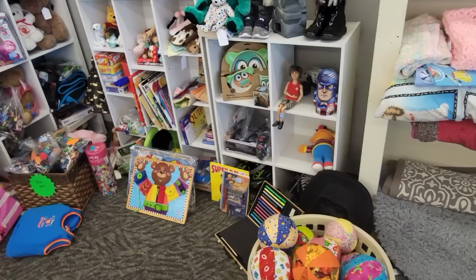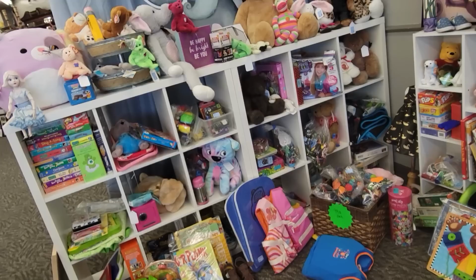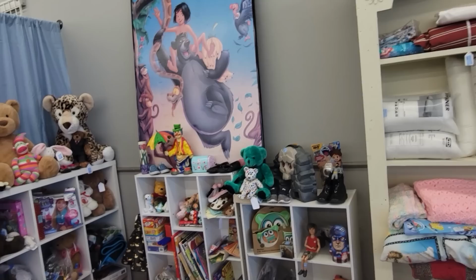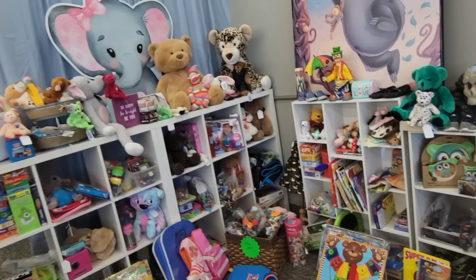Our kids section is absolutely overflowing. We might have to rethink how we set this up because I'm not a big fan of things on the floor, especially in the kids department, because then kids come in and want to play with stuff. So I have to rethink this, maybe put a taller, like a bookcase here. I don't know. We haven't had a problem yet, but I can foresee this turning into a problem. So definitely something I'm going to want to take a look at.